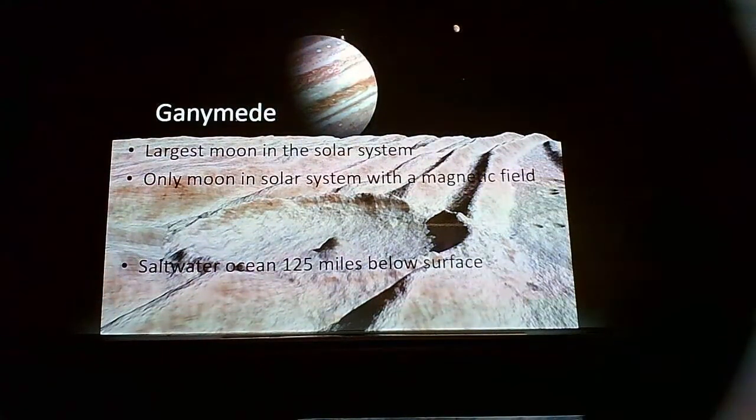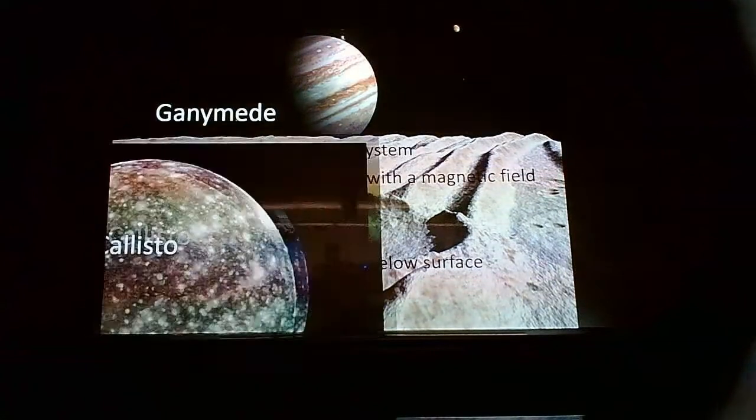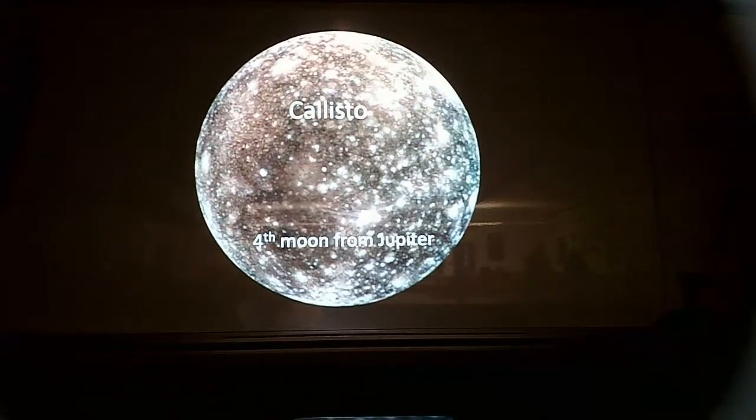I think that's it for Ganymede. On to the last moon that we're going to look at, Callisto.